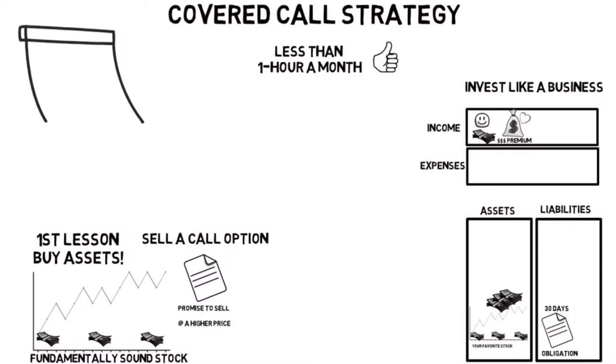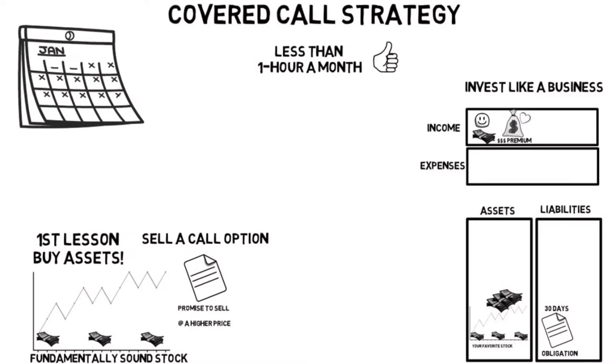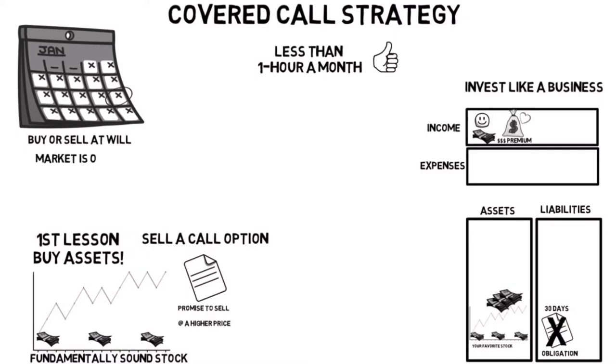Now, stocks that have options typically offer monthly option contracts that expire on the third Friday of every month. And you can buy or sell these contracts at will anytime the market is open, which is typically Monday through Friday, with the exception of bank holidays.